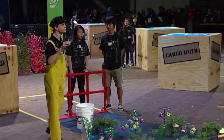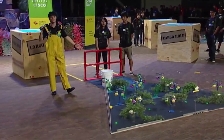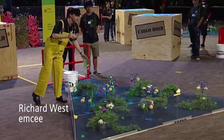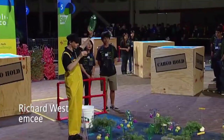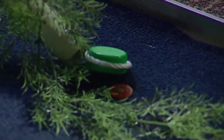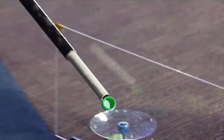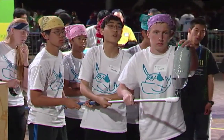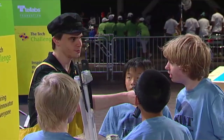What is the challenge? This year is Clean the Seas. I want to give a big round of applause to the Tech Museum because they have been committed to this competition for 24 years. Teams have to collect two of these lovely 2-liter bottles and three of our bottle caps without harming any of our lovely fish. Clean the seas! The teams have to do that within 3 minutes. Don't rush it. Take your time.